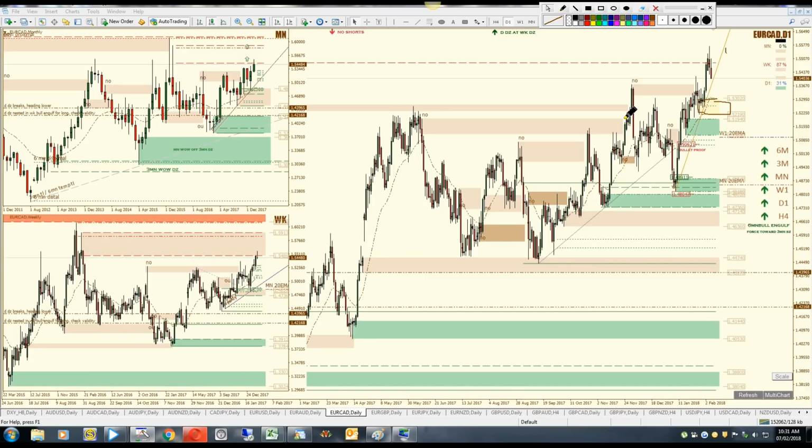And once that happens, then I will be looking at Euro pairs for confirmation to get in. I think this is one of the Euro pairs that I'm interested in getting in. It could be from here, it could be from here, it could be from down here. I don't know where it's going to be from, but that's what I'm watching for.